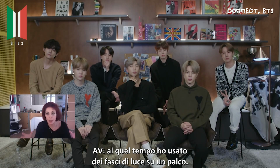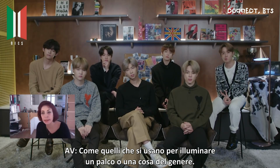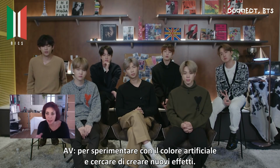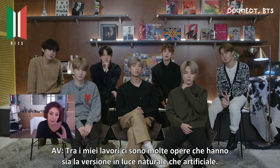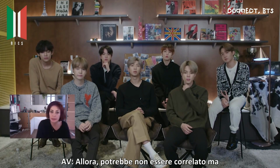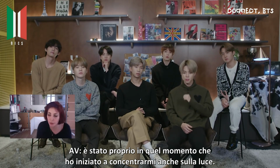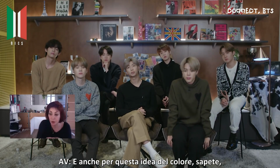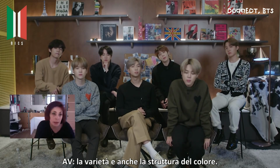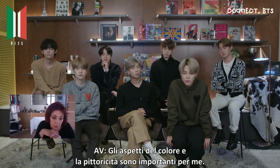I started to work with color when I started to work with artificial light. At that time, I used light beams like you have on stage, like you use for your installations on stage, and I tried to push this kind of material to make different experimentation with the artificial color and create new effects. In my work, many works exist in natural light or artificial light versions. I use light to question also picturality, colorality, and also sculpture. The aspect of the color and the picturality is something very important for me.